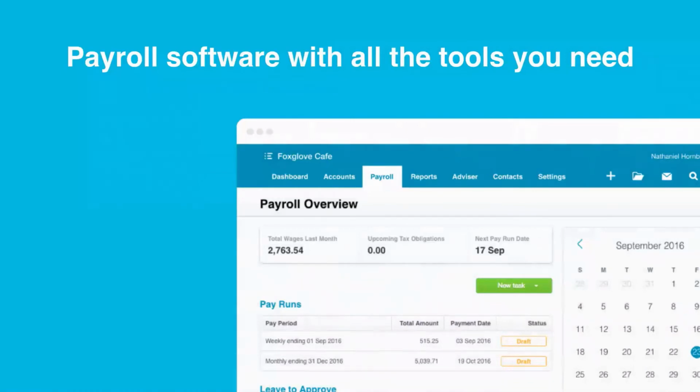Xero Payroll is a fully compliant payroll system that handles all aspects of payroll compliance, leave, reporting, and IR filing for up to 200 employees or contractors. We also have a great app called Xero Me, which you can use to access payslips, request leave, and check your leave balances.